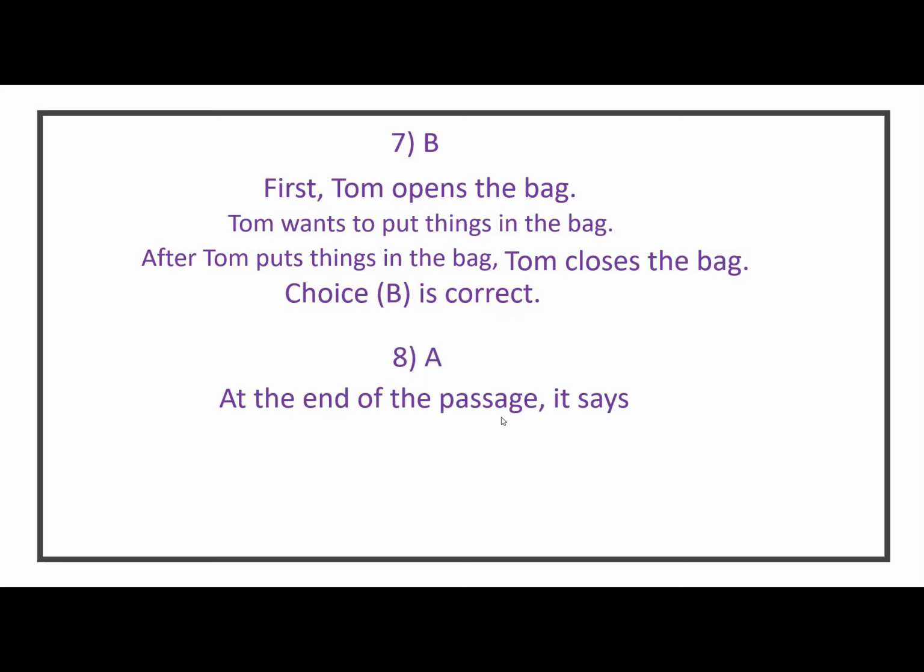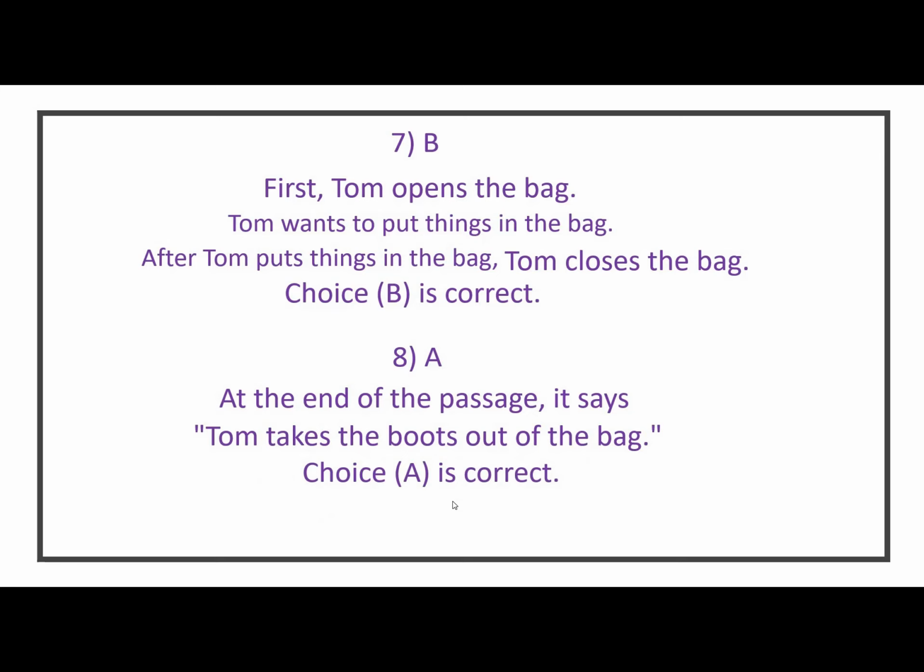Number 8 is letter A. At the end of the passage, it says, Tom takes the boots out of the bag. Choice A is correct.